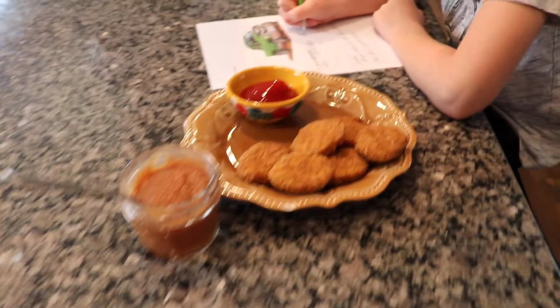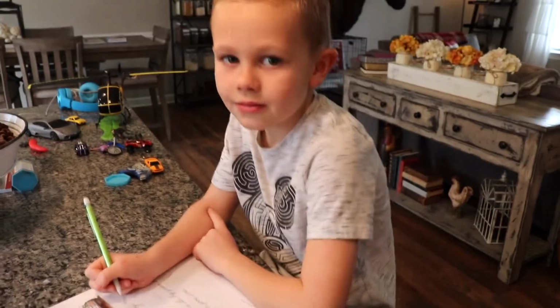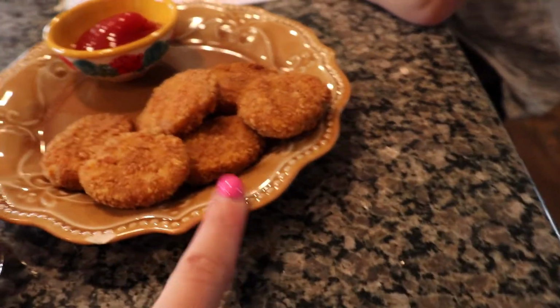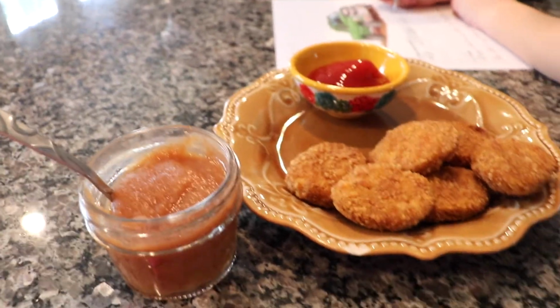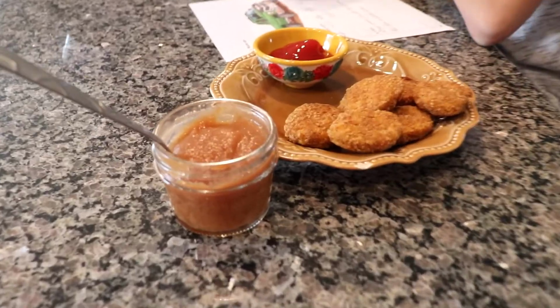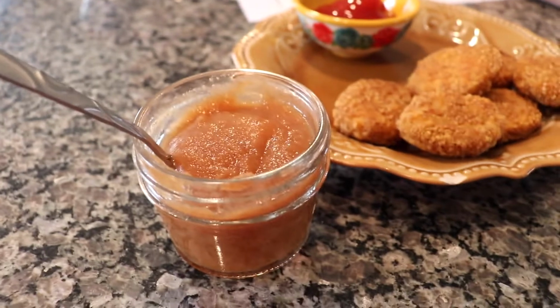All right, so Parker's decided that he wants to do his cursive worksheet while he eats his lunch. Right, buddy? So he just has a simple lunch today. I just made him some chicken nuggets and some homemade applesauce. I canned up a bunch of jars of homemade applesauce, and it is by far one of his favorite snacks. So maybe I'll do a video on homemade applesauce if you don't know how to make it. It's super simple.